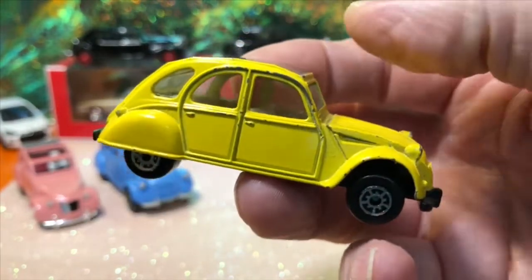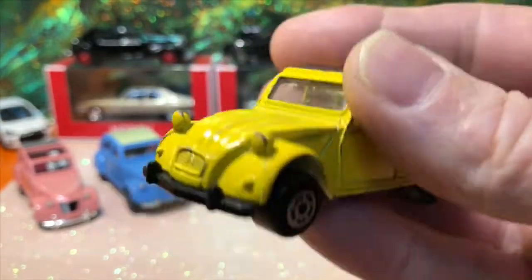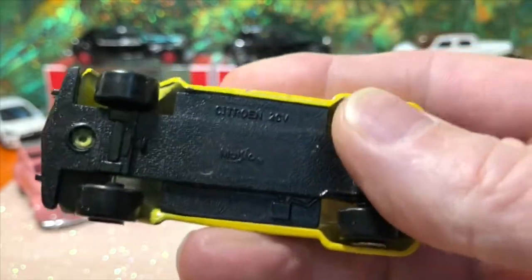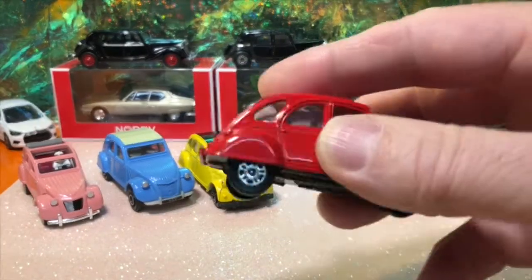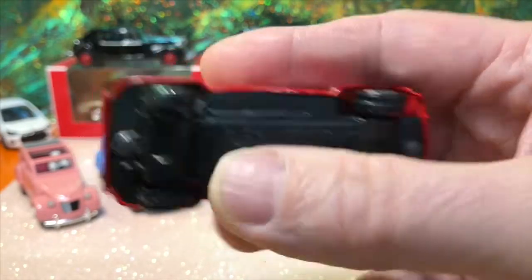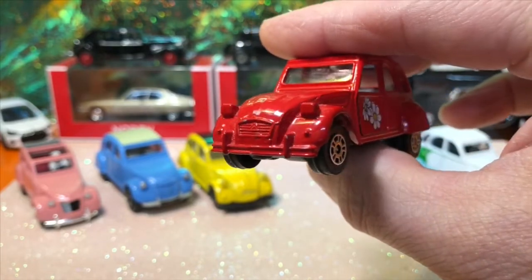Of course, this car's famous suspension. Everyone knows about the eggs and the farmers and all that sort of stuff. You could carry them across a ploughed field and nothing would get broken. Of course, this Maisto has got a little bit of suspension there, as has the Corgi, just about. Well, very rigid actually. There we go. Moving into the 70s, we see these little square headlamps come along.